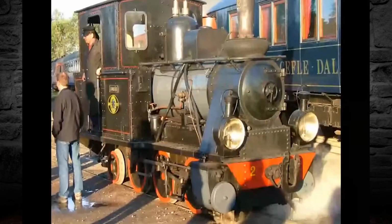We're now going to the 891mm gauge. This is a loco from the Dala Ockelbo Norresundet Railway, which was built in 1902 by Falun and has been in preservation since 1961 and is used on the preserved section of the Dala Ockelbo Norresundet Railway.